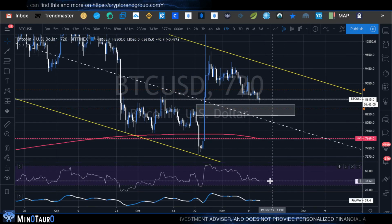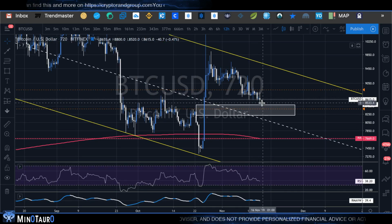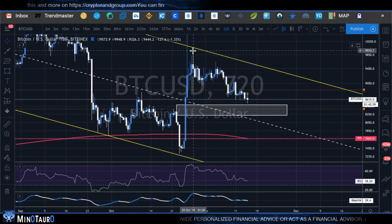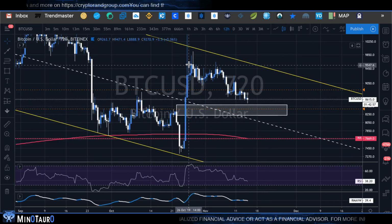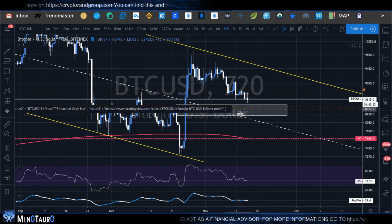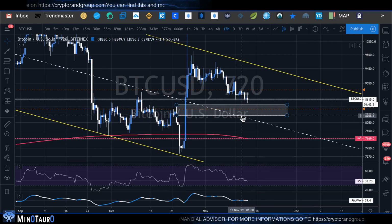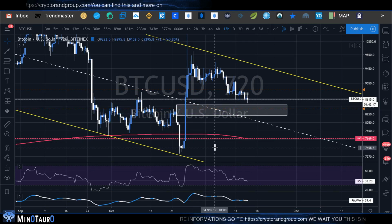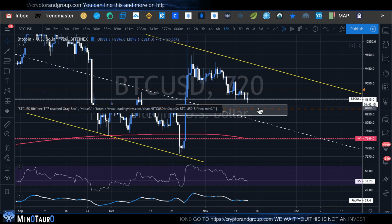Okay, we can develop it. We are very far from it, but we are not far from it. So the 161 that is coming out from this zone will probably be filled in the next 24 hours. This will give altcoins a push.